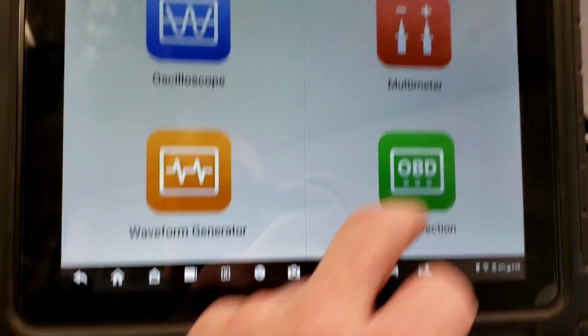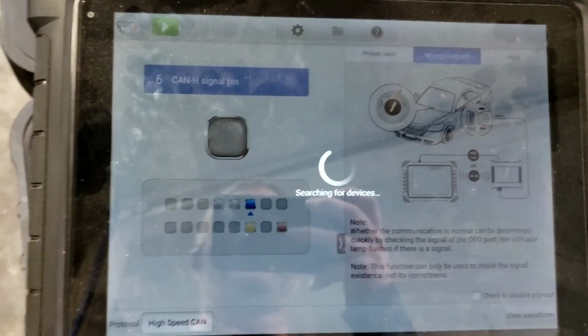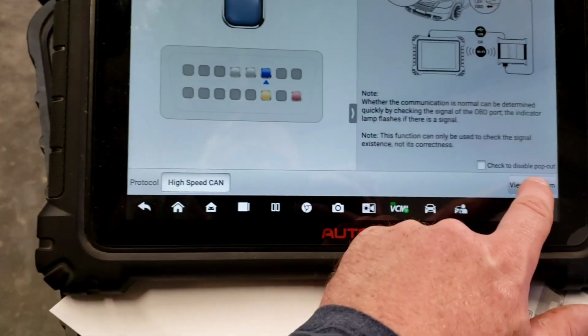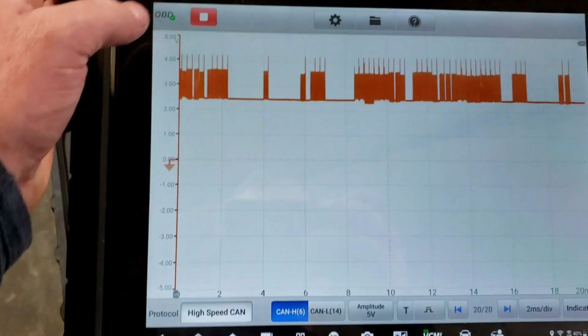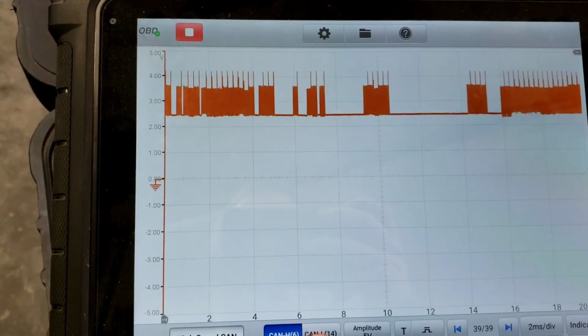So we're going to go to bus inspection. We're going to use the oscilloscope within here. We know high speed is good, so I'm going to give you a reference waveform to look at. Pin 6 and 14, high speed. Go with this right here. 2.5 volts going to 3.5, 3 3/4. That's high speed.